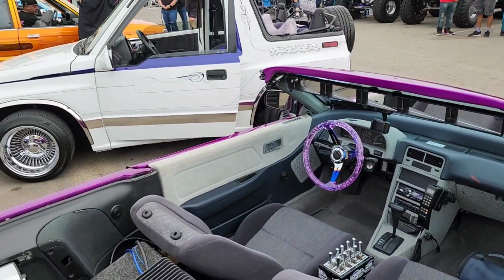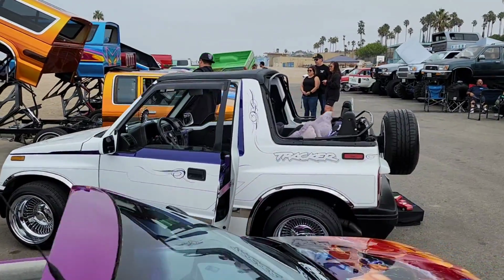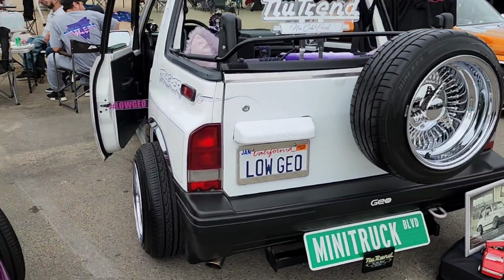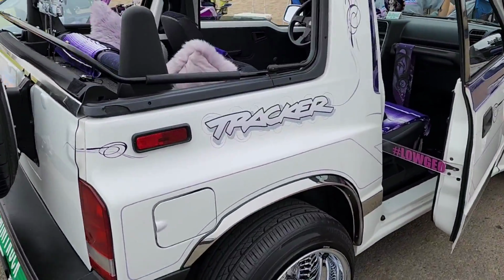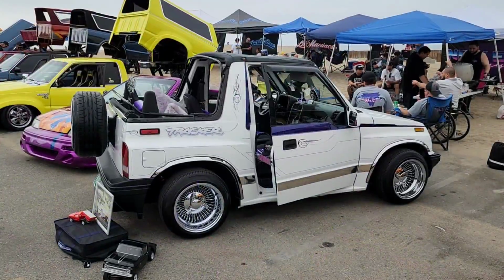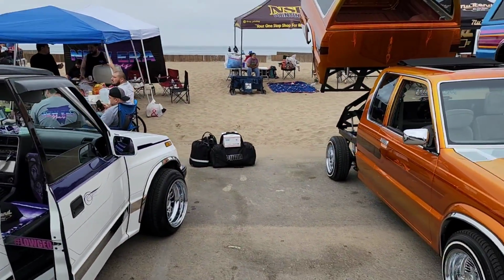And right next to it, a super cool tracker, also part of New Trend. I remember seeing this one here last year, and I fell in love with it. I wish this car was in LA, because I would definitely want to go cruising with this car all the time. Yeah, you cannot find a tracker that clean anymore.